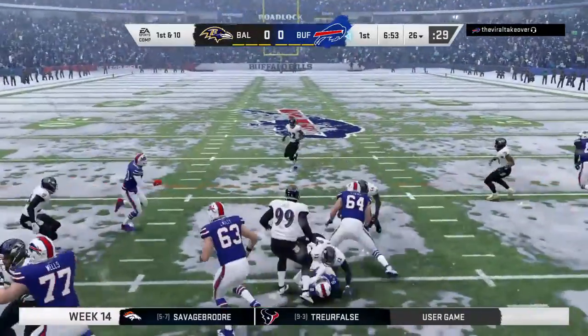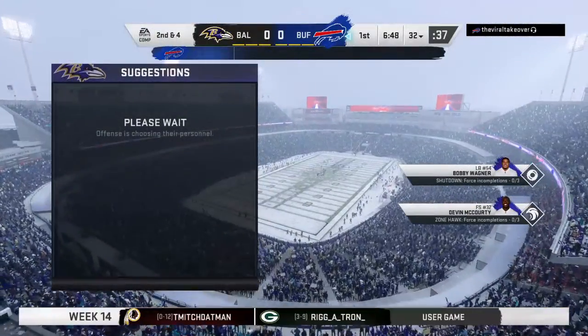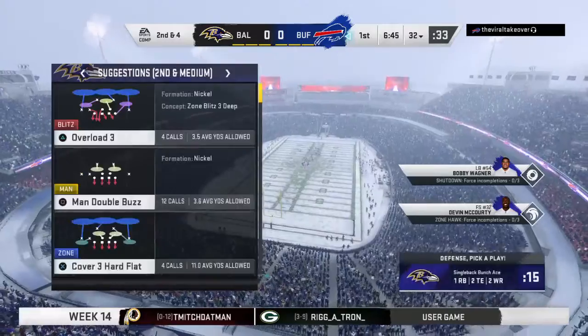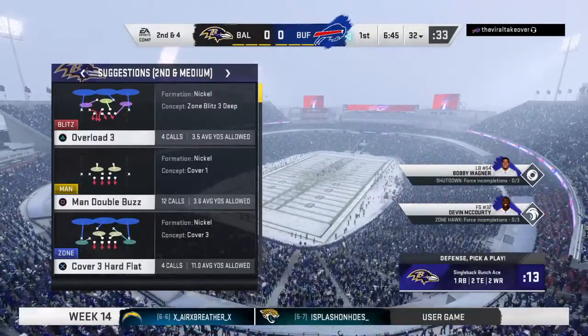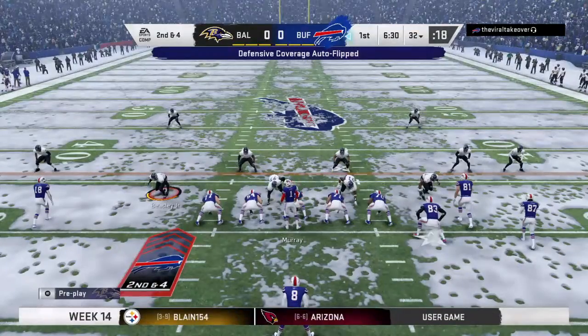On first down, Swift. The game's first play produces 6 yards, brings up second down. Well, I think that's what they're going to need to do here in the first half. You've got to take some pressure off of this young quarterback, and no better way to do it than to establish the running game early.